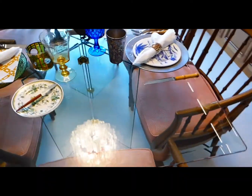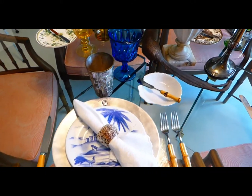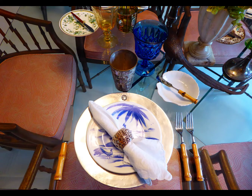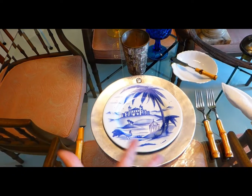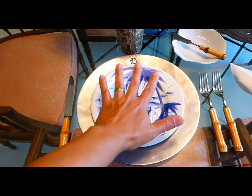Alrighty, now working my way around the table to my third setting. Let's take a look at this. Take everything in, and you can probably spot what the unexpected item is. Let me remove the napkin from the plate so you can see the design on the plate. But this to me was kind of the exotic setting. And what makes that exotic to me, of course, is the design on the platter.